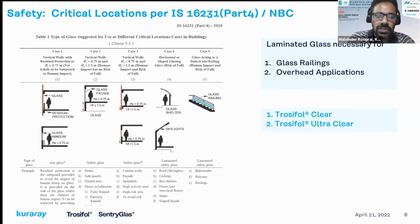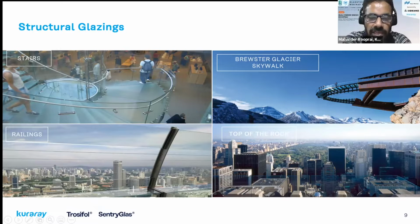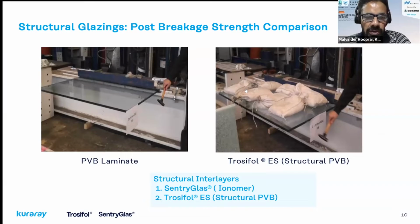Then we talk about structural applications. These are applications where the glass is acting as a structural element because it is minimally supported. It may be supported on point fixings, as you see in the picture for the glass railings, or it could be a glass floor where people are standing on the glass surface, and it is supposed to sustain a considerable amount of live load. For such applications, we recommend our structural interlayers, which are SentryGlass and Trosifol ES.